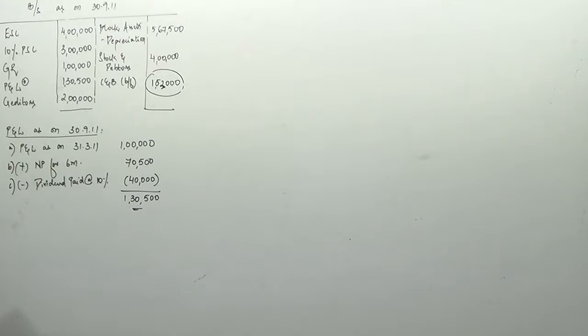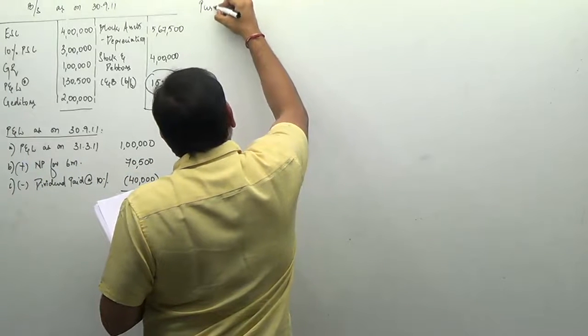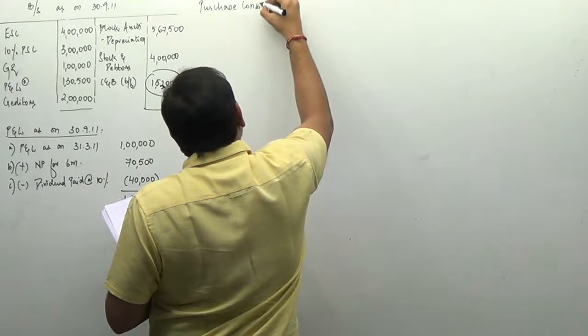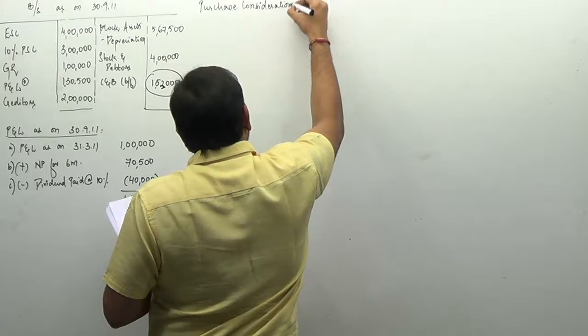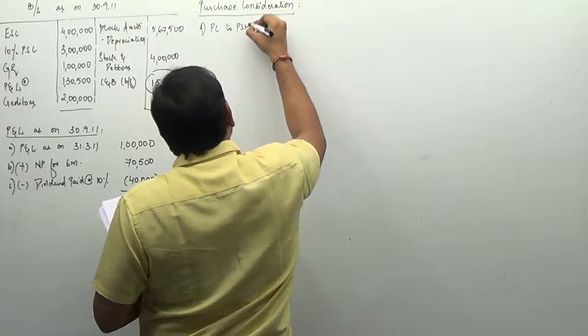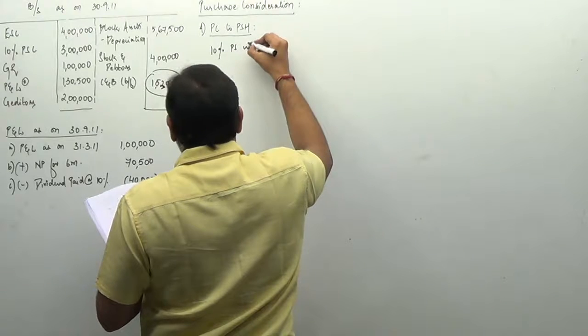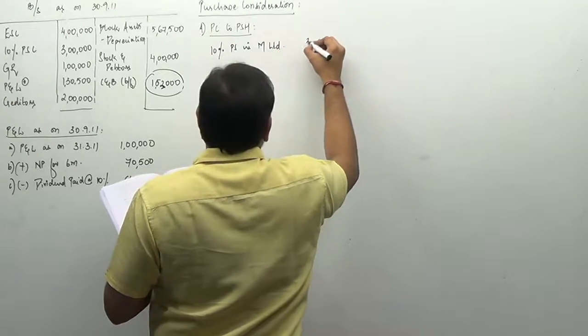Read the last para to get the PC. Goodwill of H Limited is valued at 80,000 and gross block is valued 10% over their book value on 31st March 2011 for the purpose of takeover. And preference shareholders are allotted 10% preference shares of 10 rupees each by M Limited. Equity shareholders will receive requisite number of equity shares of 10 rupees each in M Limited valued at 10 rupees per share. So put on heading purchase consideration. PC to preference shareholders. Straightforward. They will get 10% preference shares in M Limited for the same value, that is 3 lakhs.